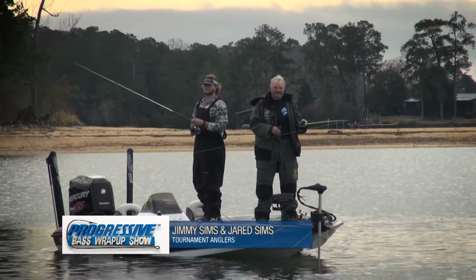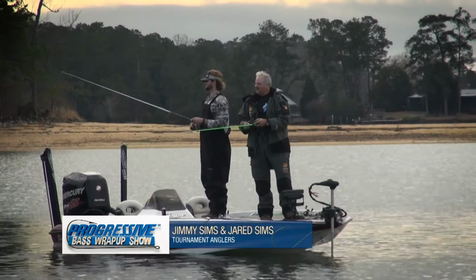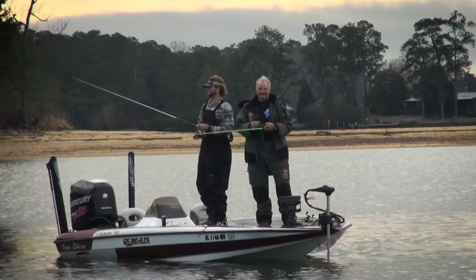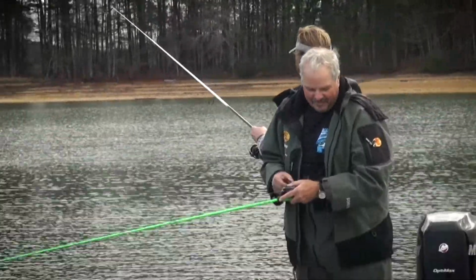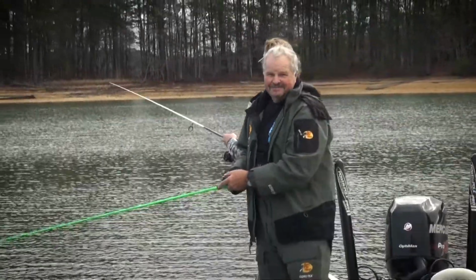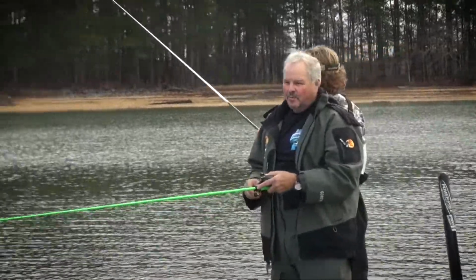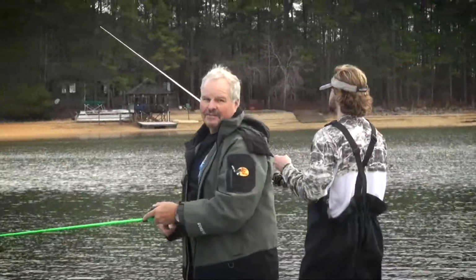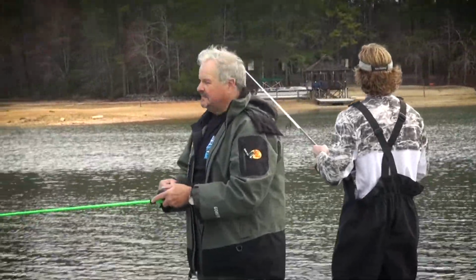Guys, how we doing? We got a little limit. Okay. Got to start somewhere. Yeah. Our plan was probably to catch the big ones after lunch, so. How you been catching this morning? They bite pretty quick this morning. We had a limit probably within less than an hour after we got here, so. Oh, wow. Okay. That wasn't too bad.